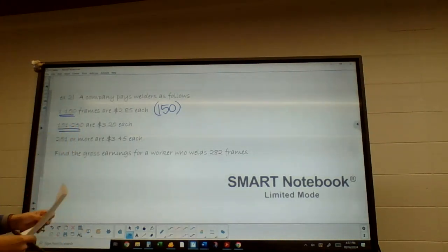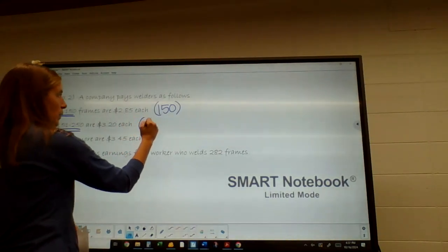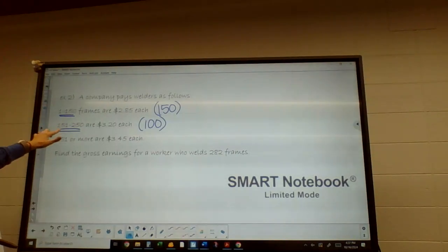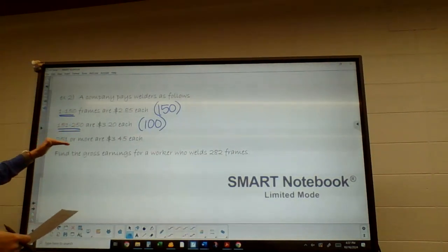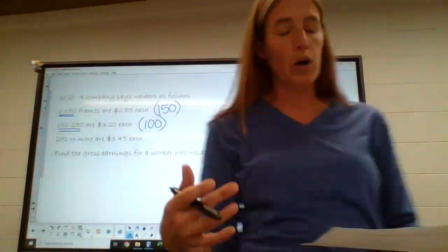This amount is 151 to 250. That's actually 100 that we're doing as well. If you actually count that item itself, you have to count it like that one and this last one. And then anything over that, they get paid more. So as they do more and more work, they get paid more.